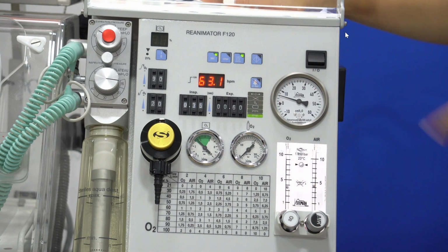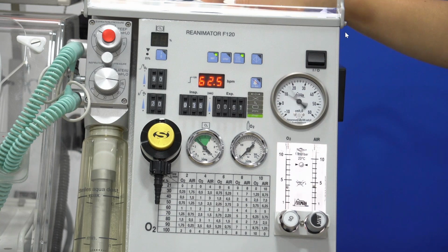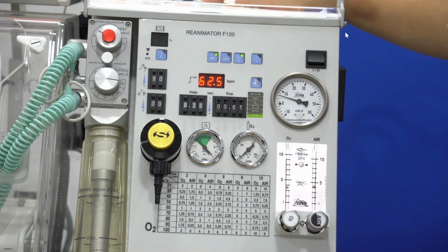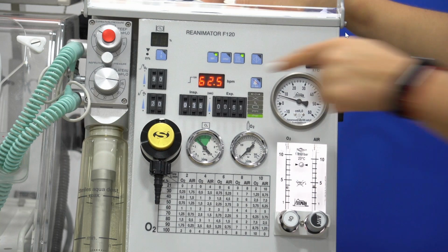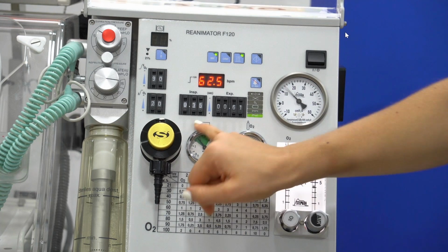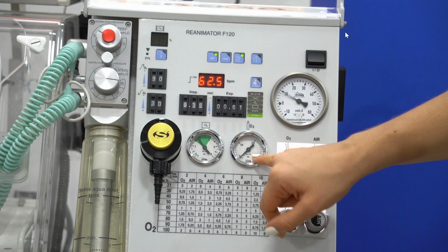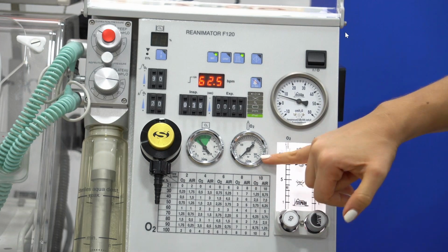So we would target roughly, depending of course on the patient size and on the patient's gestational age, anything between 40 and 60 breaths per minute. And now we can measure the current respiratory rates, and the respiratory rate setting goes between 1 and 120 breaths per minute. Also, you would have the indication that there is a pressure in the central supply, and if we have the cylinders connected, we would have also the information about the pressure in the cylinder.